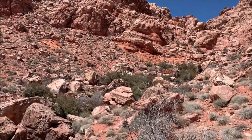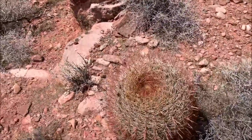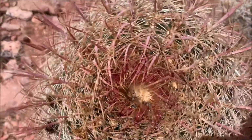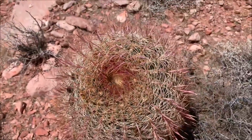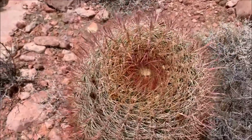There is a lot of plant life out here. It's just all very kind of prickly and sometimes colorful. Here, this I believe is a barrel cactus. Kind of having a brain fart right now. But that is one cool plant right there. These are all over the park.